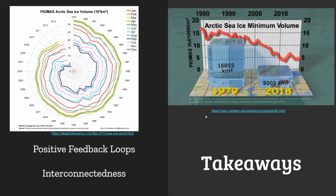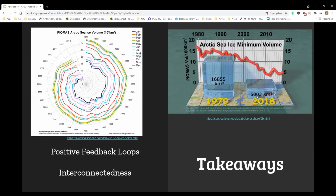And so in conclusion, the key takeaways are that polar sea ice loss feeds into that positive feedback loop where once the ice melts, temperatures rise, which causes more ice to melt, and that causes more temperature rise. And polar sea ice is just one factor in global climate change. It is connected to many other factors. So for example, lack of Arctic sea ice means unstable water temperatures near glaciers, and that can cause glaciers to melt more, and that would increase sea level.